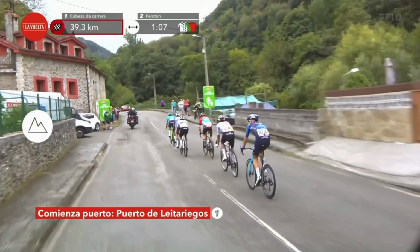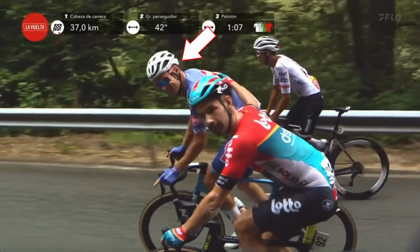As they enter it, we see the six riders in front. Right away, we're going to see my man Victor Campenaerts. We're going to see Xandro Meurisse, and we're going to see Del Toro from UAE Team Emirates drop off quickly out of this group of six.